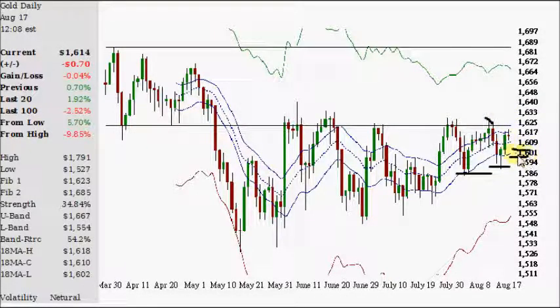But same thing as far as an ascending triangle like the silver chart has, as we got all of these higher lows, so however you want to draw it, it's in an uptrend. And the end of this pattern is coming very, very soon. As you can see, the line is tightening up for the size difference between the resistance line at 1623 and, of course, this uptrend line.